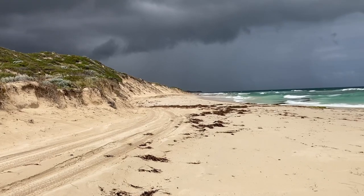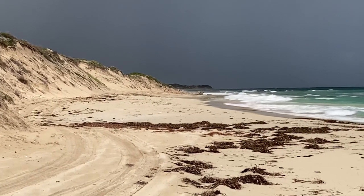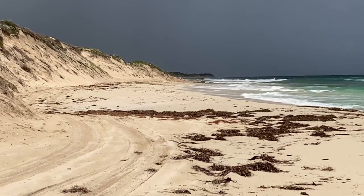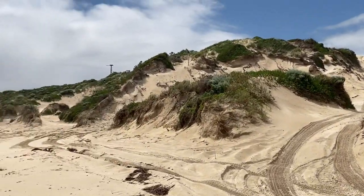Taking the beach up to the sand bowl. You'll get cut off by these rocks at this tide, at this time of year. I don't know when that eroded away, but just got to take the inland way. That's just past the Wilbinga Shack 4-drive clubhouse.